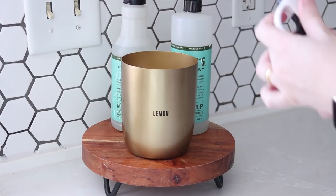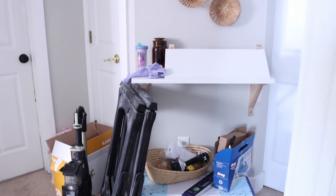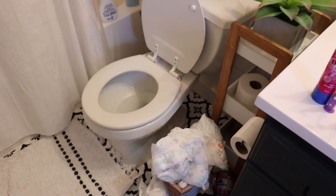Okay, I've put off a big clean for long enough. Today I'm taking on all these upstairs rooms, the kids' bathroom that's getting pretty gnarly, some grocery stocking, and a little update to the girls' closet. I did some new organization, added some things in there.